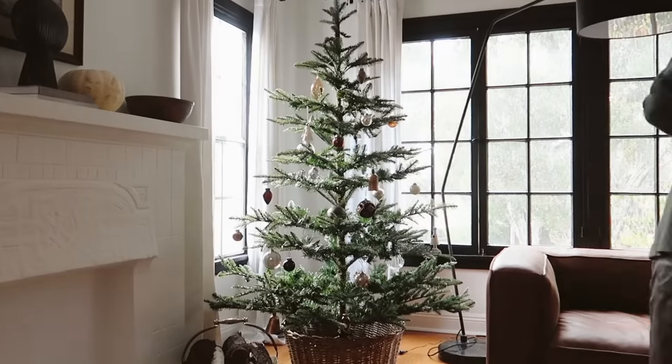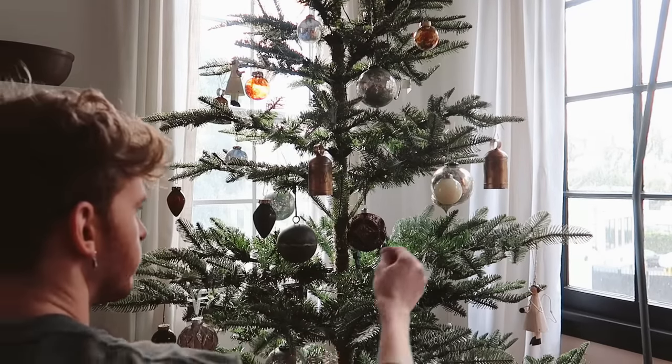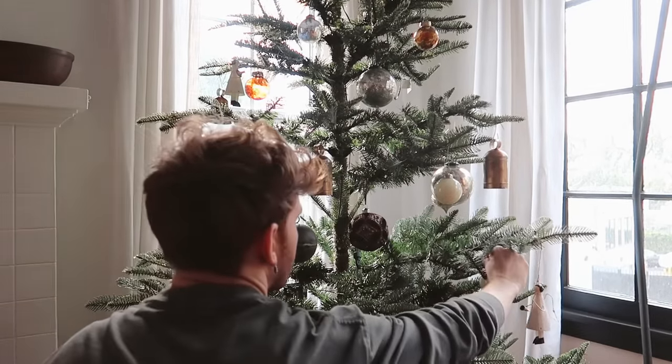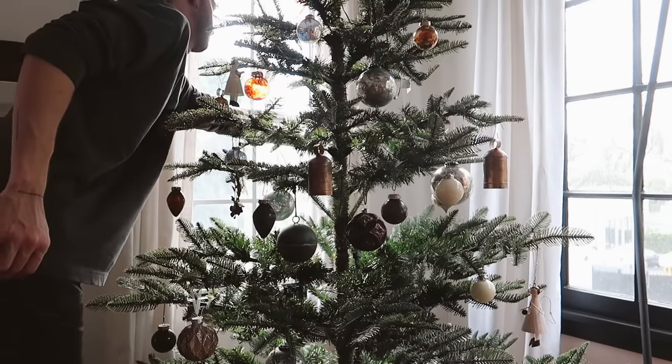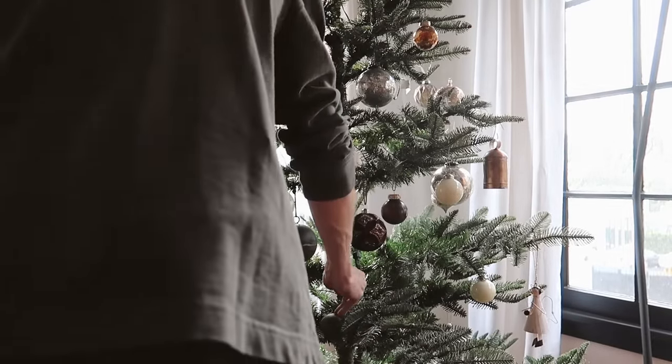When it came to decorating this really sparse tree, something I did was actually add larger ornaments towards the inside of the tree, towards the base of it, and then adding my smaller ornaments towards the outside, because you're really able to see into the tree. So I like how that kind of gives a 3D effect, and it makes the tree look a lot more full in the end.